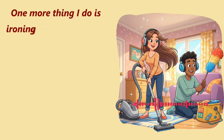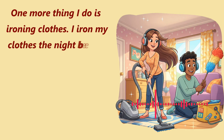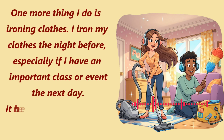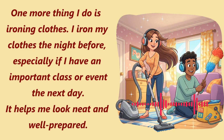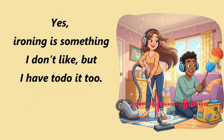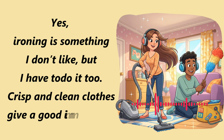One more thing I do is ironing clothes. I iron my clothes the night before, especially if I have an important class or event the next day. It helps me look neat and well prepared. Yes, ironing is something I don't like, but I have to do it too. Crisp and clean clothes give a good impression.